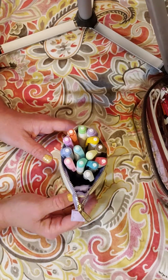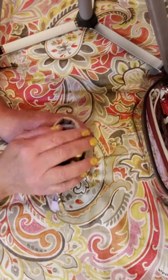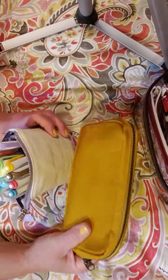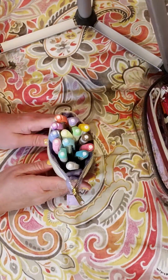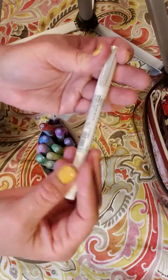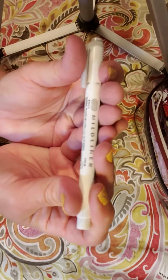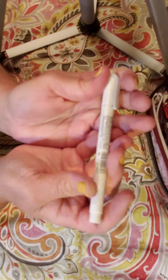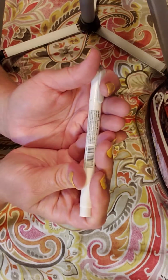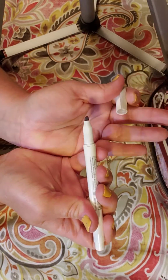Pull it down. And I keep all my Mildliners in here. I have one Mildliner in my ateliers pouch. But the rest I have in here. I have the full set. Mildliner, Zebra. I wanted to say Sakura. I don't know why. Is that part of the brand? I don't know. Made in Japan.